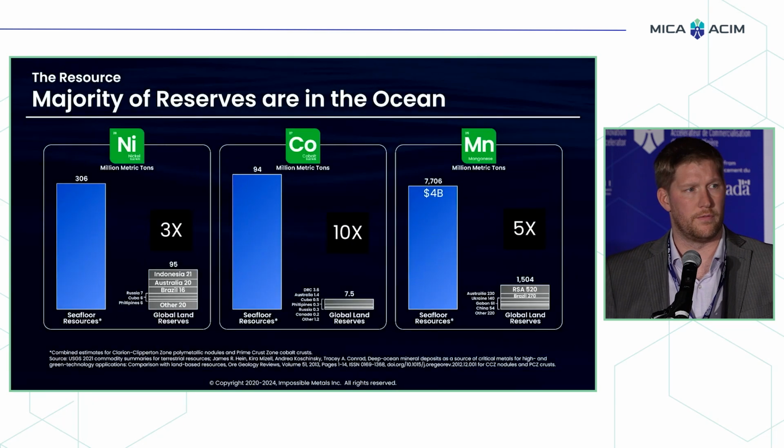So first, in terms of the amount of material that's there, the ocean really has enough material to solve that critical mineral shortage issue. There is 3 times as much nickel in the ocean than terrestrial reserves that we know about, 10 times more cobalt in the ocean than we know about for terrestrial reserves, and 5 times more manganese. And so again, the opportunity to have this resource solve some of that critical resource challenge is substantial.